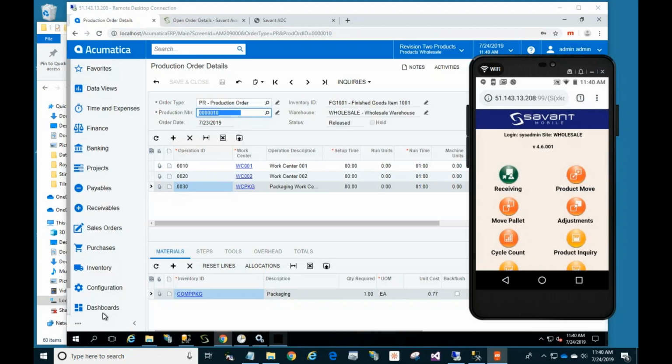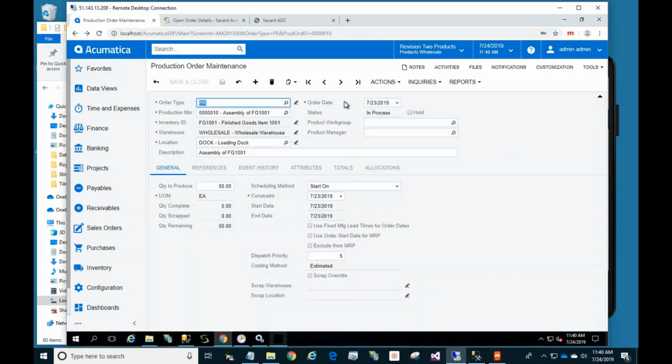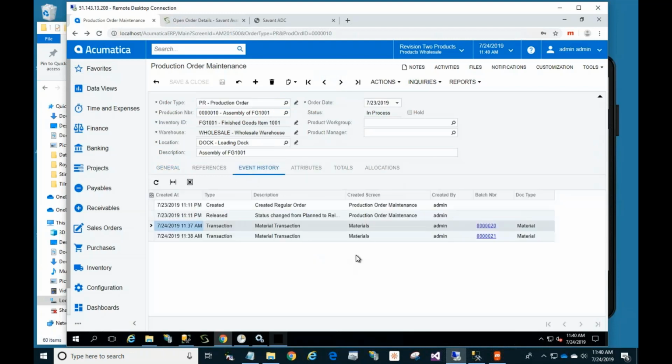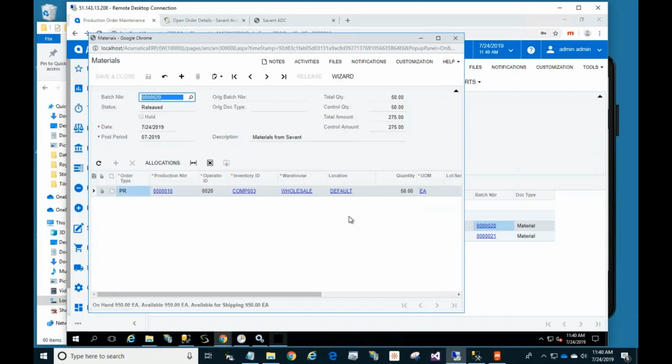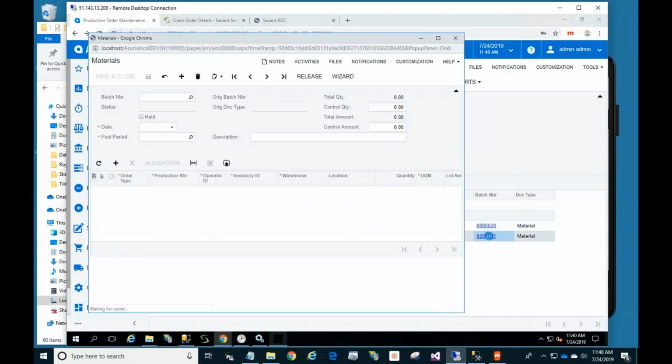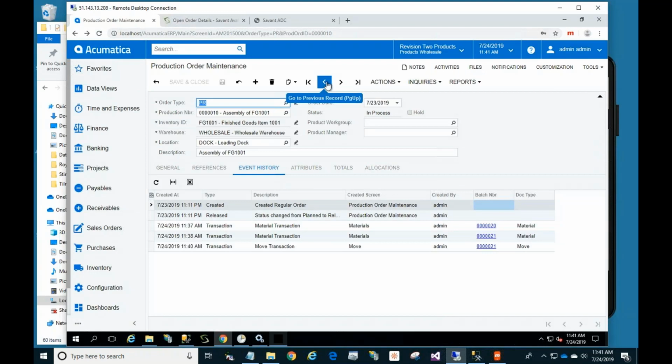So we'll go back to the main production order. We'll refresh that screen, go to event history, and we can see that we've got those material transactions. It's created the batches automatically, and we've got our component number 3 as well as number 1 here. So these are just going to come in and start feeding this production order, and it sets it to an in-process status, and it's moving on its way. So that's going to happen as frequently as you want it to.